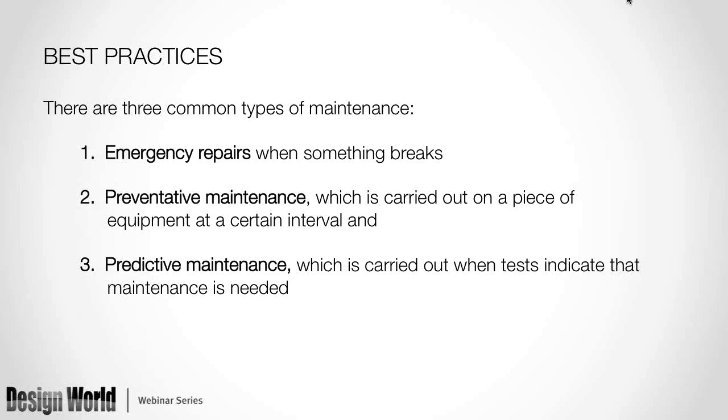There are 3 common types of maintenance that are carried out in every facility. Emergency repairs when something breaks, and this is an unavoidable type of maintenance. It's not scheduled. Then there's preventive maintenance, which is carried out on a piece of equipment at a certain time interval, and I would consider this to be a planned type of maintenance. And then number 3, predictive maintenance, which is carried out when tests indicate that maintenance is needed.